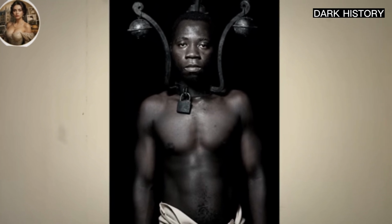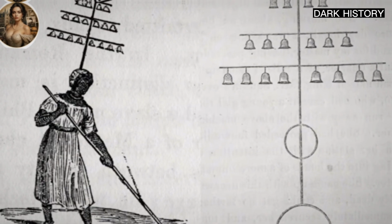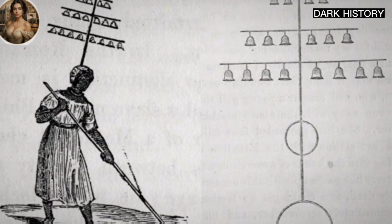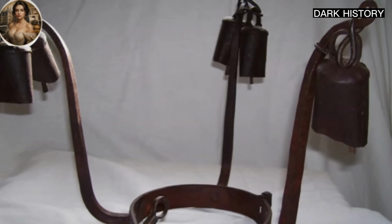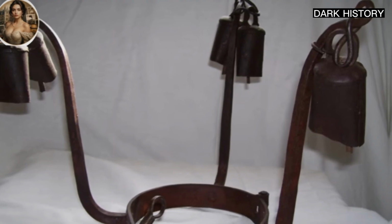Number 13, the iron muzzle. Unlike the full-face tin mask, the iron muzzle covered only the lower half of the face. A rigid metal frame surrounded the mouth. Perforated bars allowed breathing while preventing normal eating or drinking. The victim's eyes remained uncovered. Everything else remained imprisoned.